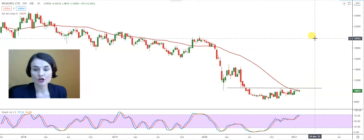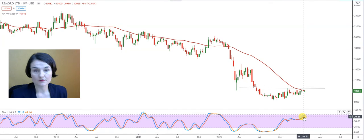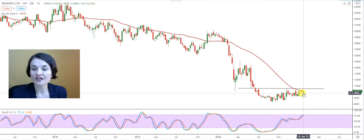Rian wanted us to look at Remgro. Rian, we can see that Remgro is overbought at the moment, which means the probability of profit taking or a pullback is more likely. But hey, it's fighting that red line, that 40-week moving average, and that is waiting at 100 Rand and 75 cents. Above it, the long-term sentiment will change to positive, and below it, we can assume that the momentum and the long-term sentiment will remain negative.